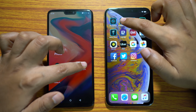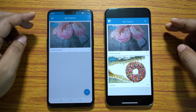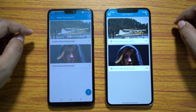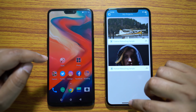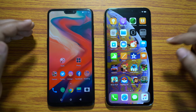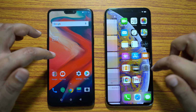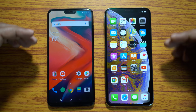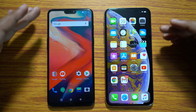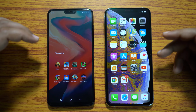The next Photoshop app we have is Photoshop Mix, and once again iPhone is the quicker one. Next Photoshop Fix, and once again iPhone beats OnePlus 6. So except for the network apps, that is the social apps, CNET, Engadget, and also YouTube, iPhone XS Max is basically much faster than its competitor, which is running on the latest version of Android and having the best in class hardware, and of course the RAM is more on this OnePlus 6, which I will talk about later.